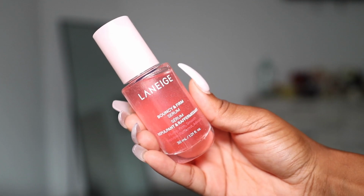So I'm going to start off by prepping my skin, and to prep my skin today, I'm going to use this Laneige Bouncy and Firm Serum. I'm going to take one squirt, maybe two. Before I started doing this video, I did do my morning skincare routine. If you want details on my current morning skincare routine, I have a video for that. I'll link it in the cards and down below. This serum is so good. It's like a primer before the primer, but it has skincare benefits.